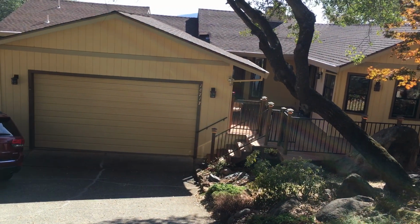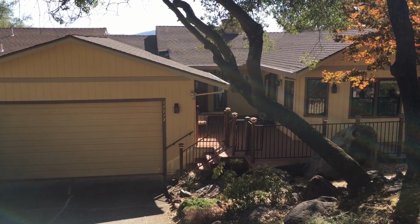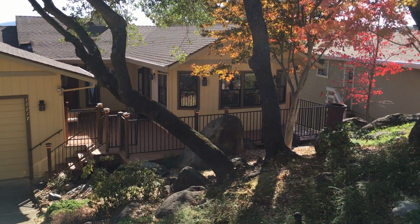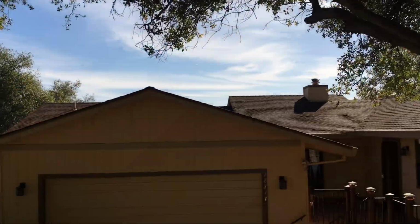Pardon me. 3 bedrooms, 2 baths? I thought it was bigger than that. Built in 82, 2,600 square feet. Says one of the best views, and it is a nice view.